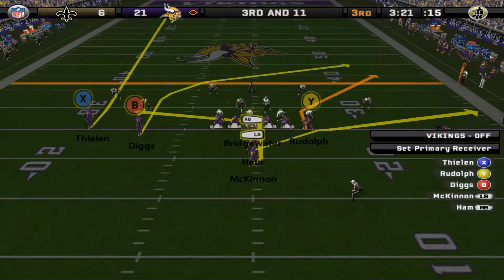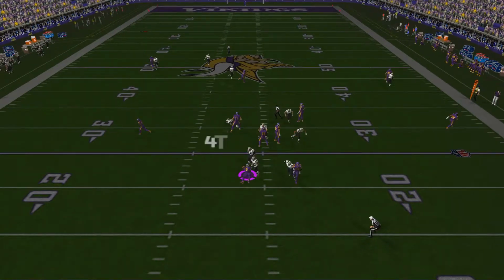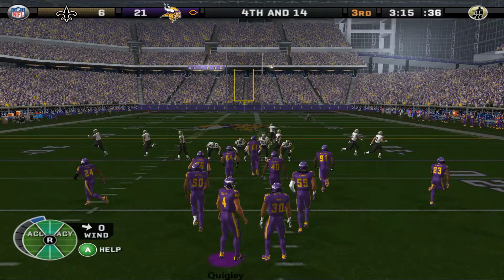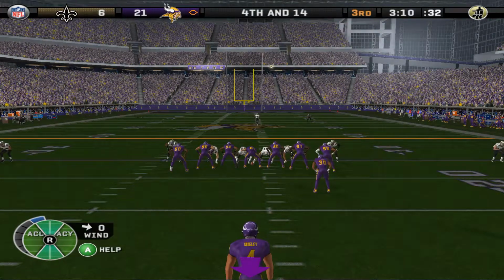Here we go. The Saints come out in a dime package. This one is handed off. Down he goes. Great effort that time, John. He's clearly one of the best in the league. Yeah, he's one of those guys who's been playing for a while now. And let me tell you, he might never be better than he is right now. So 3 and out, and they'll line up to punt.